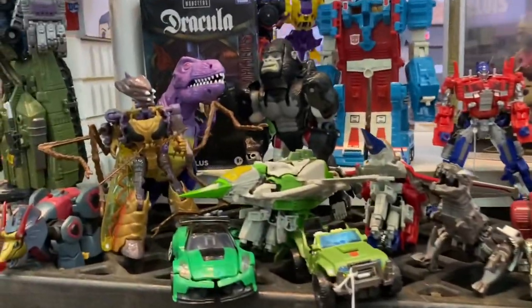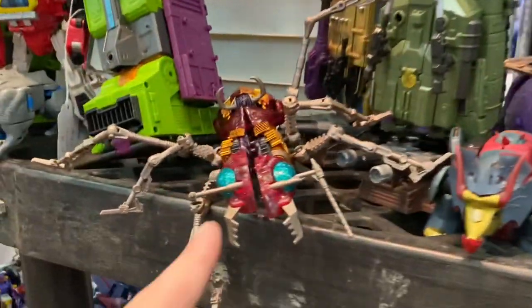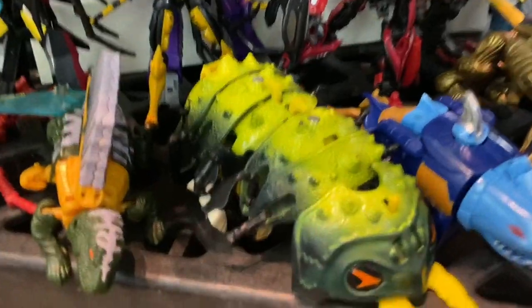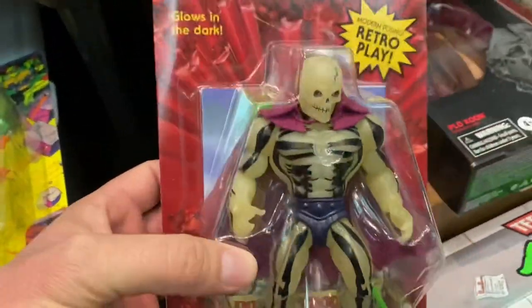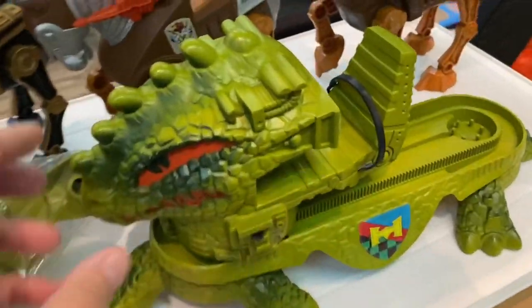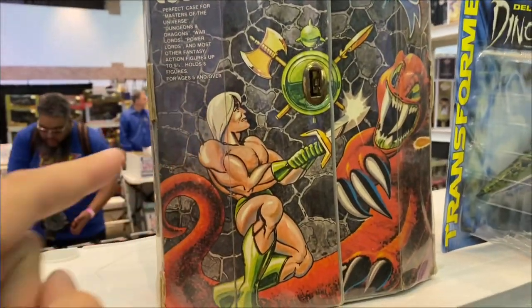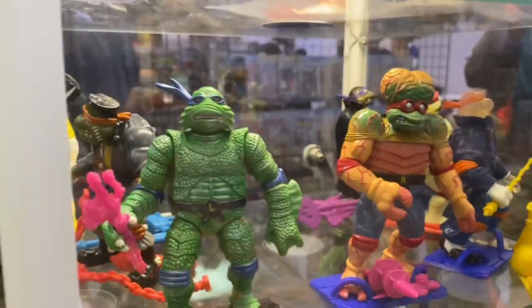Oh wow, check out all these Transformers. Oh, those are awesome. Oh, check out this one. Super cool. Oh, here's some unique ones. I've never seen this green one before. Scareglow. Oh, that's awesome. Oh wow, look at these. Oh, here's one in the bag still. Yeah, this carrying case is really cool. Oh wow, look at these. I've never seen those before.